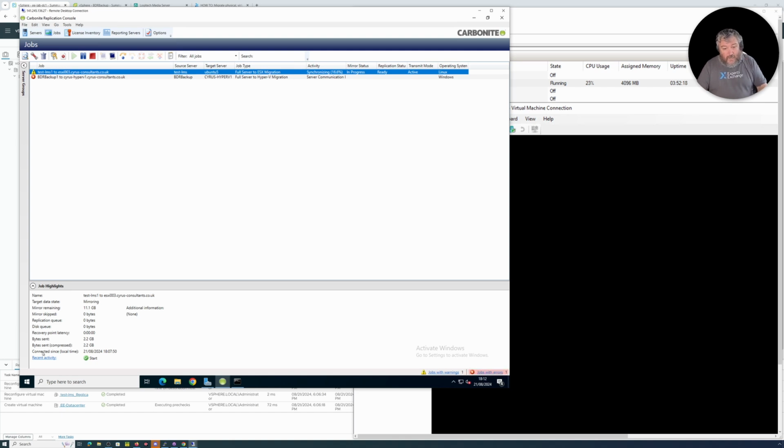And you can see here that we've already sent 2.2 gig across the wire, with 11.1 remaining on that particular virtual machine. So again, we haven't seen any performance impact on the initial seeding, or mirroring, of the data.